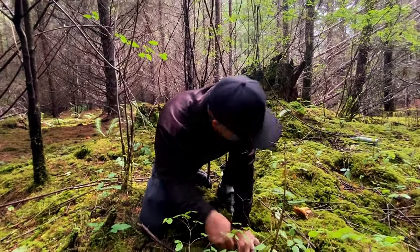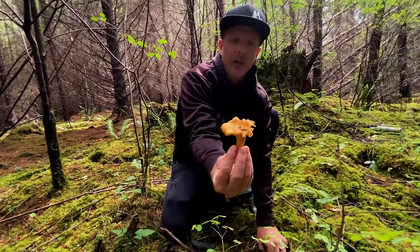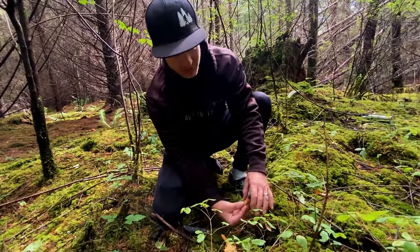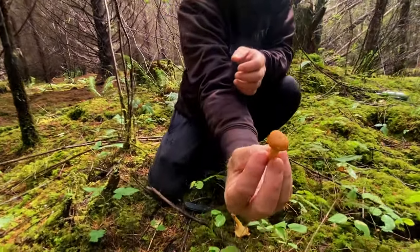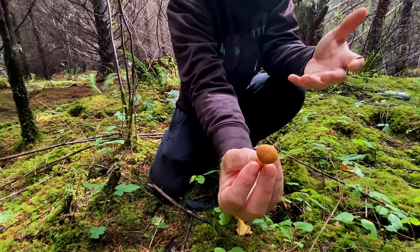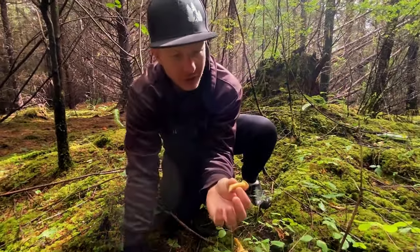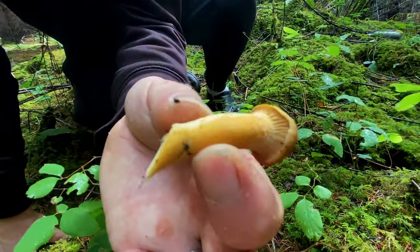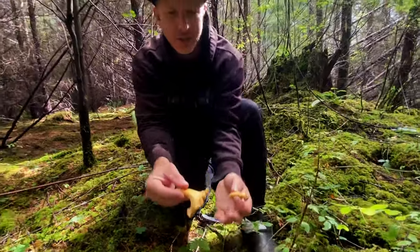So I'm guessing that this one probably popped up the other day, maybe earlier in the week. And then we had that heavy rain last night. This one might be from last night and this morning, just because of how small it is and how not mature it is. If you look at the gills underneath, it has a really small gill plate, and it's still curling over the top. It only takes a few hours to a day or two for these to pop.